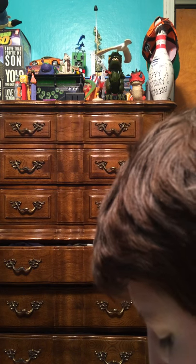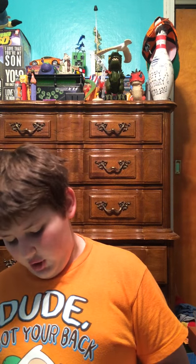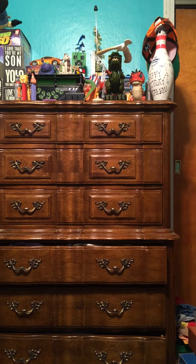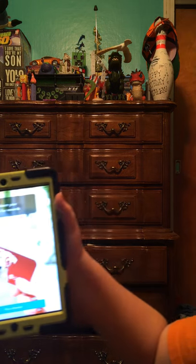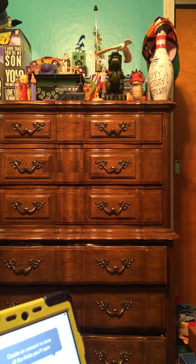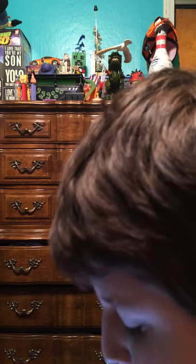So the next app is Shopkick. This is an app. Sorry, my mom is vacuuming. Okay, so this is an app that you pick a reward. I'm gonna go Target because who doesn't like Target? And then you would create a login, because I have an account, because this one I actually use.